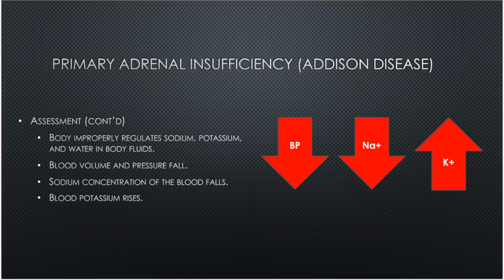This causes your serum potassium level to rise because sodium and potassium can counterbalance each other. So when your sodium level is down, potassium, relatively, will be higher. So your serum potassium level will be higher in these patients.